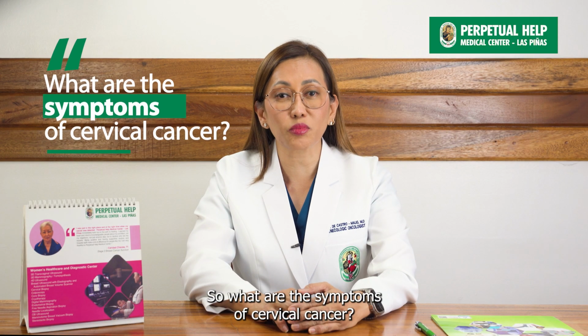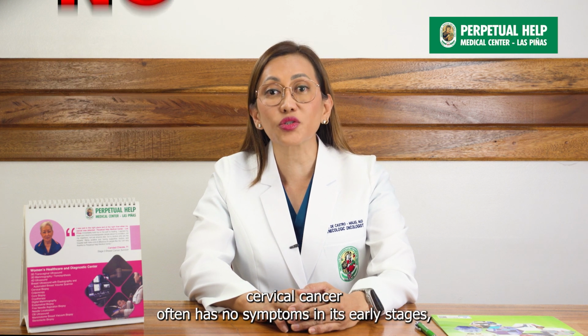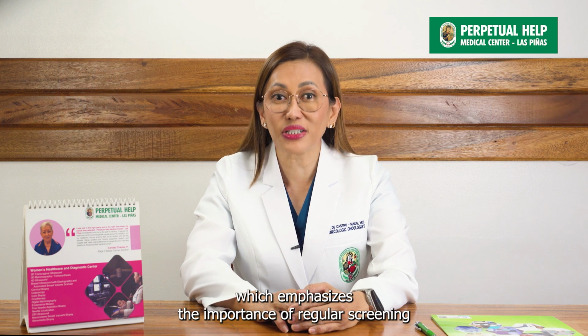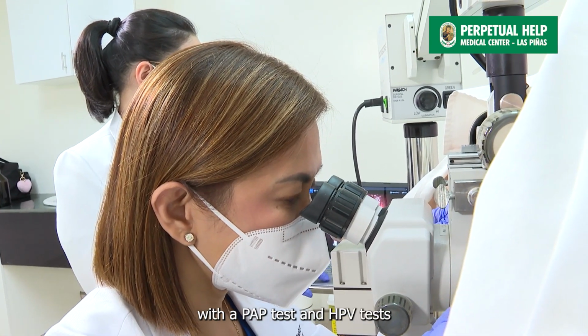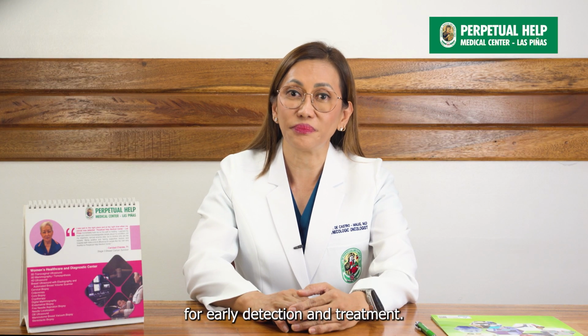So what are the symptoms of cervical cancer? Cervical cancer often has no symptoms in its early stages, which emphasizes the importance of regular screening with a Pap test and HPV tests for early detection and treatment.